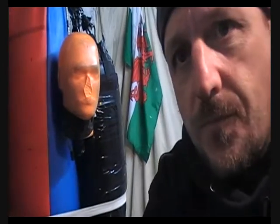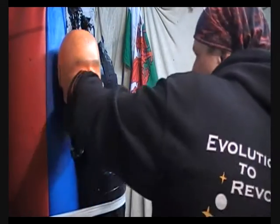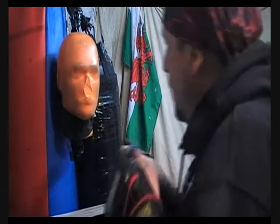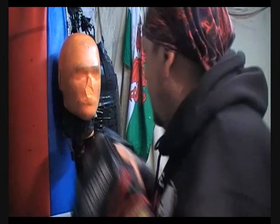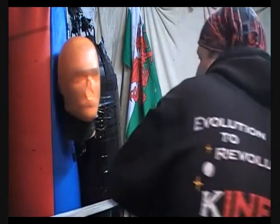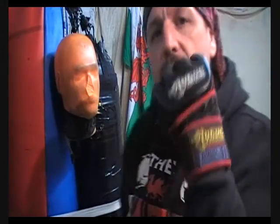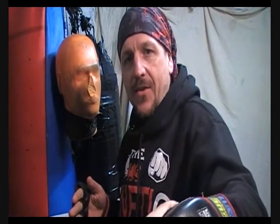Now, like I said, the rip is perfect because of the angle it comes in and the way it twists and rotates the head as you hit. So if we look here, if I'm coming in with the rip, then I'm ripping off and out as I hit. So you get the tilt, twist and rotation as you land the shot.